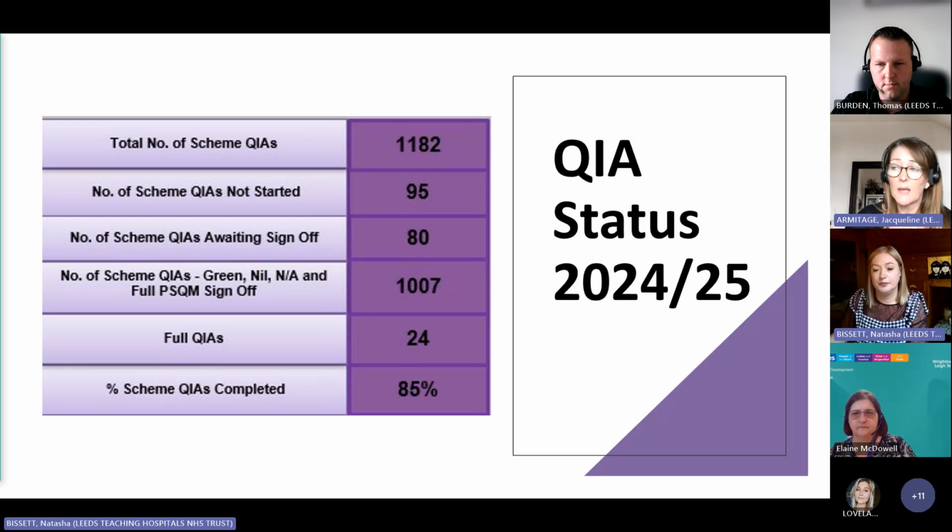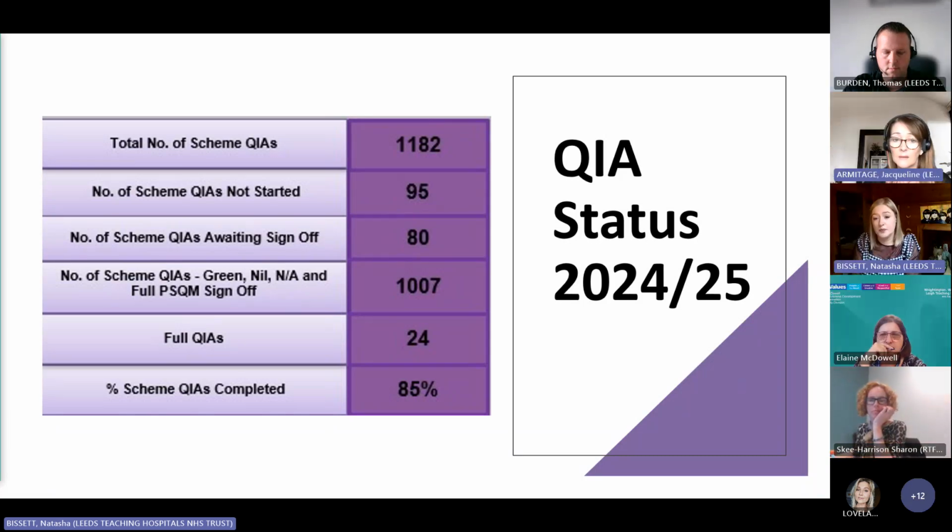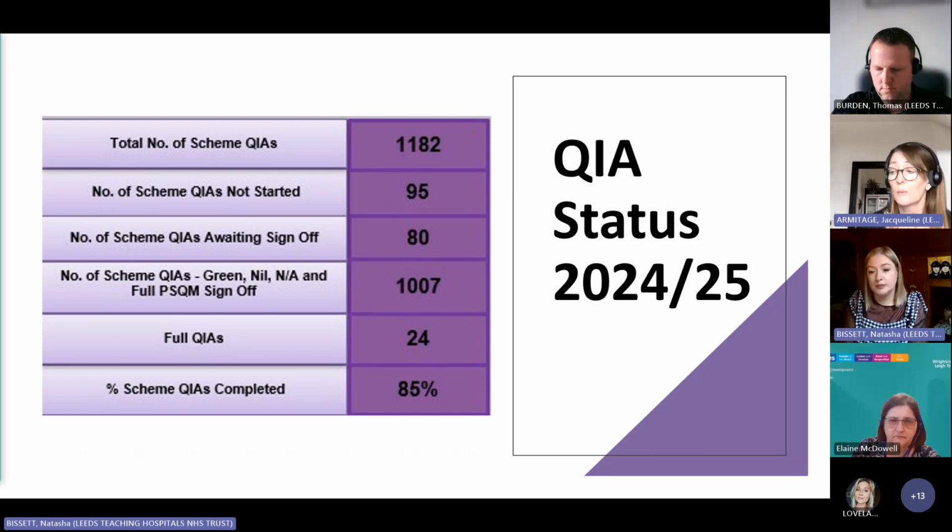I've just put a slide up there because year on year we were seeing an increase in the number of savings schemes within our waste reduction programme. For example, in 22-23 we had roughly 700 schemes. This is showing this year's 24-25, and as you can see, there's going on 1,200 schemes, and it still grows, so we're going to probably get more than that. We've got a good completion rate at the moment. We're at 85% completion rate, and that has got a lot to do with how we've changed the way that we work with our checklist.